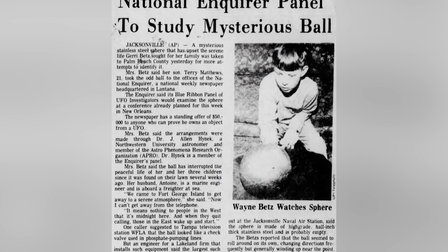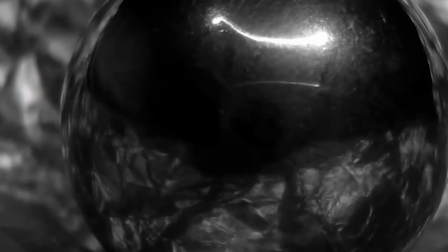To this day, it's not known what the Betz Mystery Sphere actually was. It's still a mystery, some people citing it as some sort of alien orb. Unfortunately, we probably never will get a true answer as the current whereabouts of the sphere are unknown.